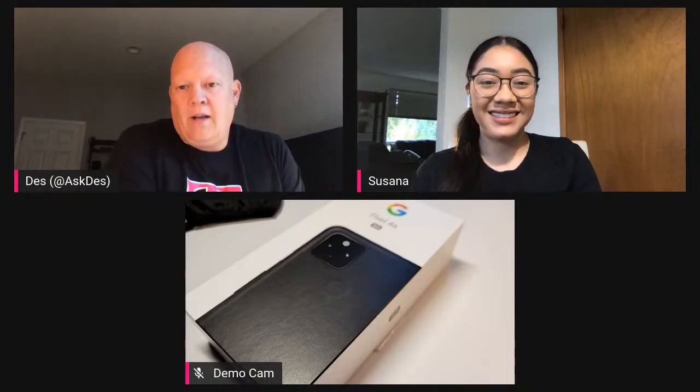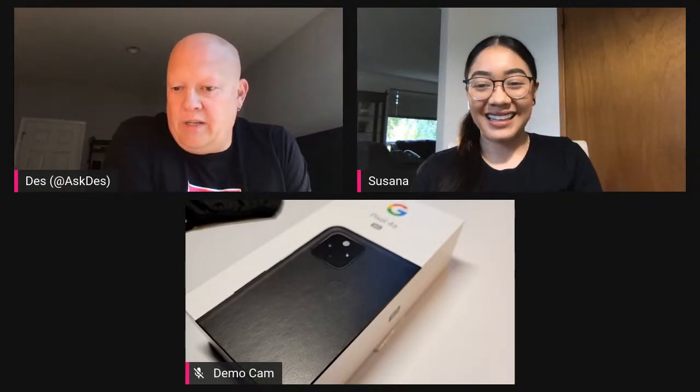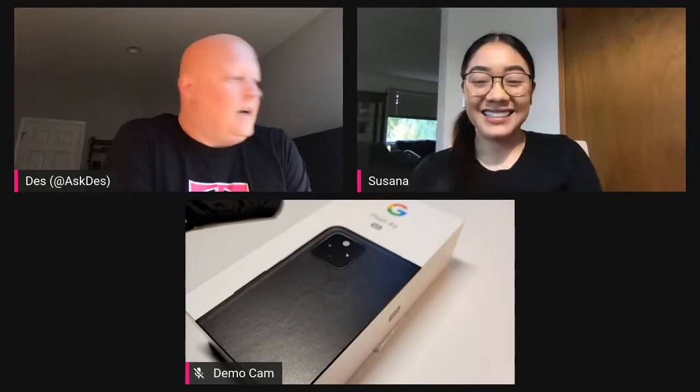Mm-hmm. So I see people asking about resolution. So it is a 1080p screen. And that's true for movies, games, all that good stuff, YouTube videos, things like that. Does it have external storage? Pardon? Does it have external storage? So does it have a micro SD card slot? No. Yes. No, it does not. It has 128 gigs of memory, 765 processor, the best of Google built in.